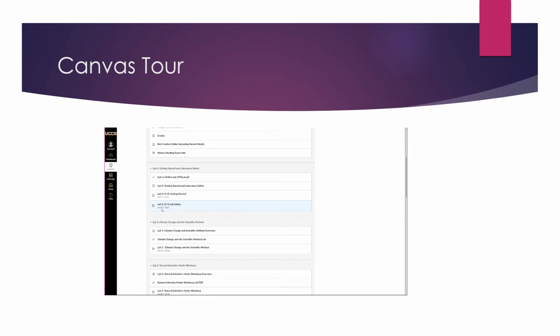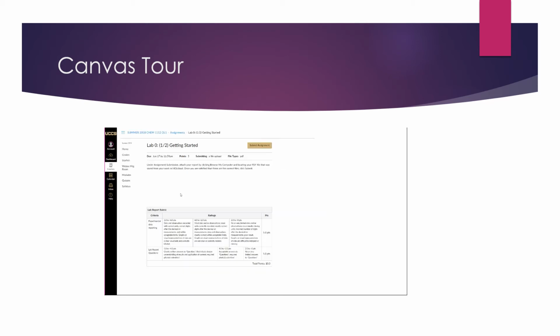Each of these that has a due date and a point assigned to them is an actual assignment. Everything else is just going to be resources for you. As I mentioned before, your PDFs for each lab report are posted on here. So this is a PDF for getting started in lab safety. You have a link to your online lab or HOL cloud. And then here's where we will submit our assignments. So for example, if I were to click on this, here's the rubric I'm being graded on. Again, this particular one is a submission full credit assignment, but you would submit your assignment from this page.